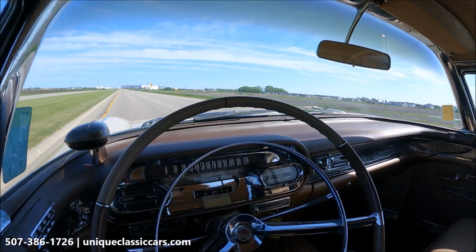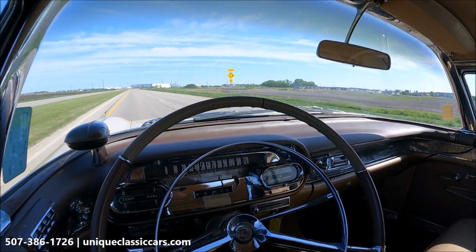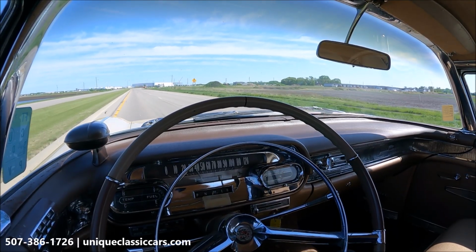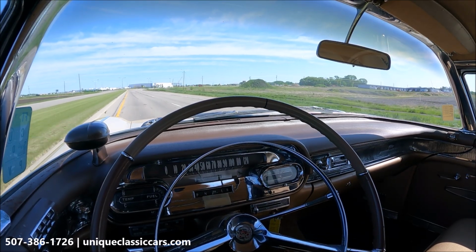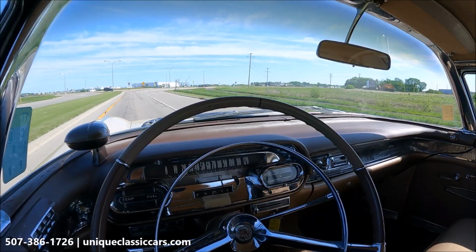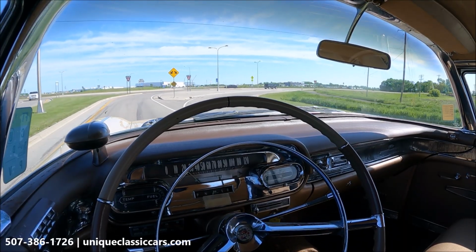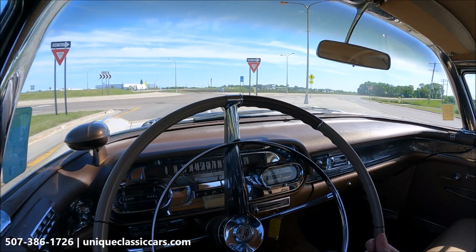There's a couple headliner holes. Things that happen to cars when they're in storage. But this is a well-mannered Cadillac. A little bit of slack in the steering, not much. Brakes are nice and smooth.